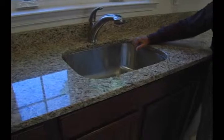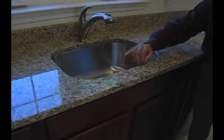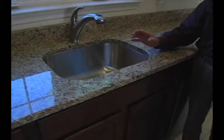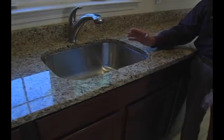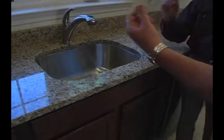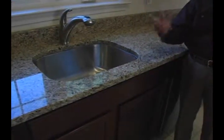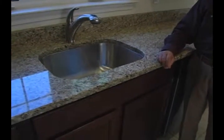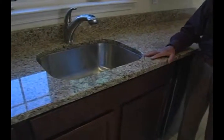Mm-hmm. This way with silicone. Right. The type of silicone we use prevents molding and bacteria. Okay, so it's installed in such a way that at some point if you want to change the sink, you could loosen the butterfly and drop it down. You cut the silicone, and this is all clear silicone, and this is the way it's done.